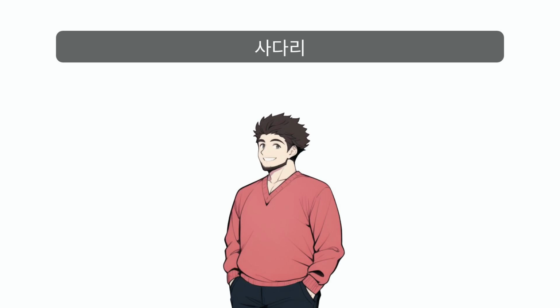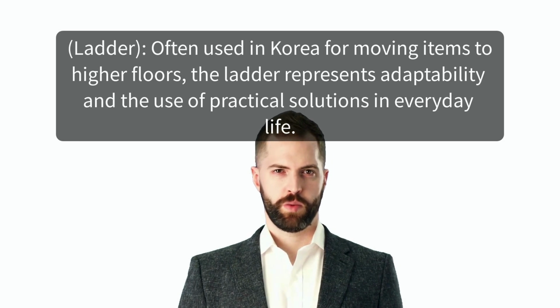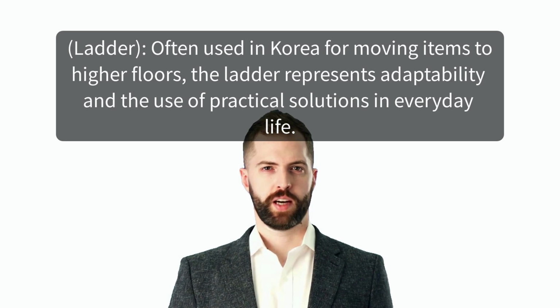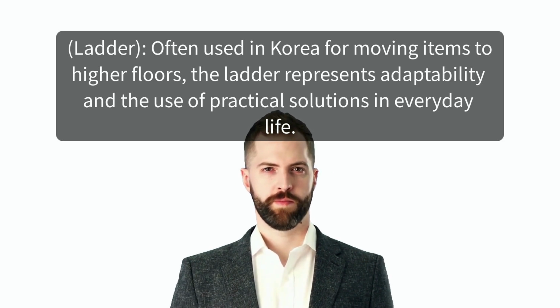사다리. Ladder. Often used in Korea for moving items to higher floors. The ladder represents adaptability and the use of practical solutions in everyday life.